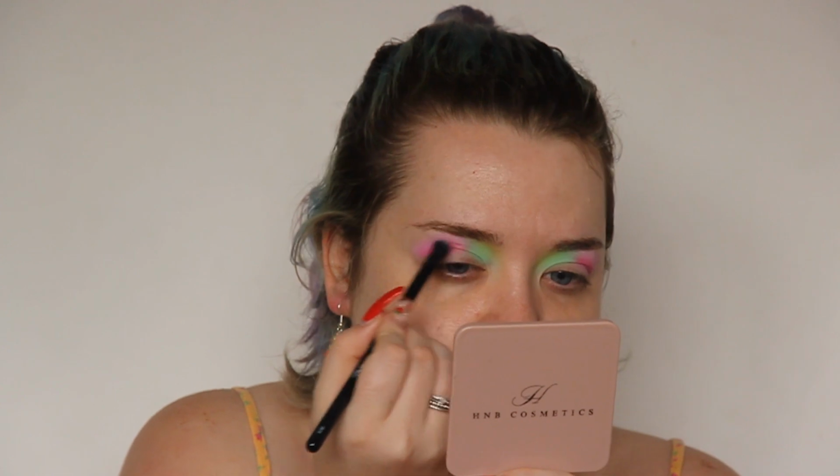I am just going to take a fluffier brush now. This is a Give Me Glow G616, and I'm just going to blend that darker pink into the lighter pink. As per usual, my right eye looks so much better than my left eye. And back in with the smaller brush, just to round off those corners. Right, okay.